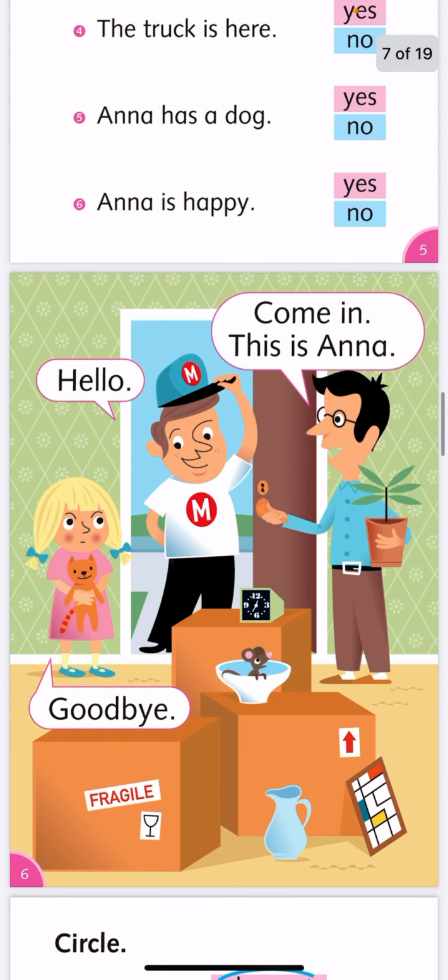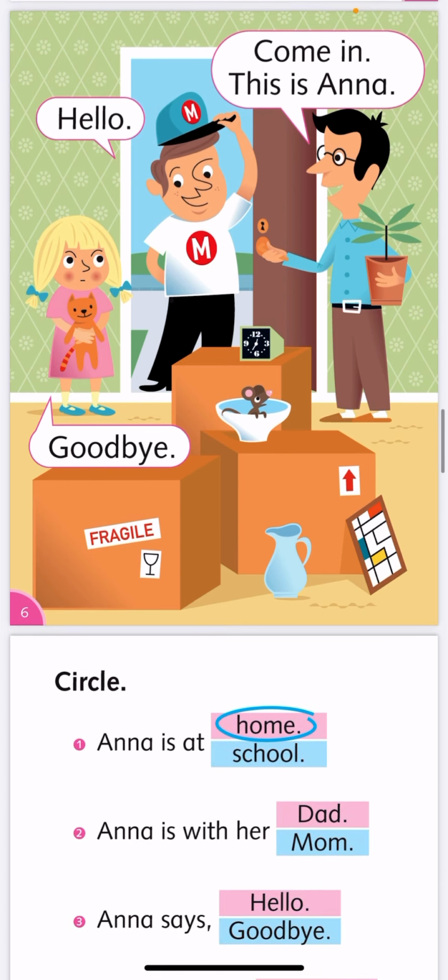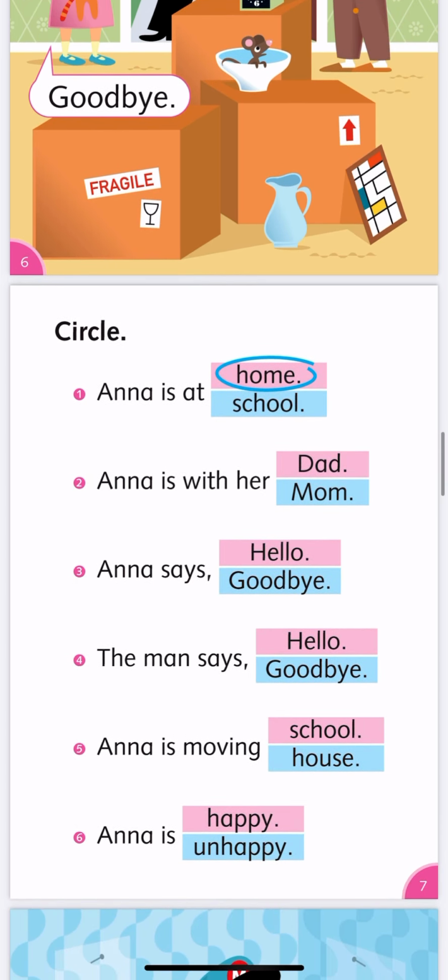Hello. Come in. Goodbye. Come in. This is Anna. Come in. This is Anna. Goodbye. Anna is at home. Anna is with her dad. Anna says goodbye. The man says hello. Anna is moving house. Anna is unhappy.